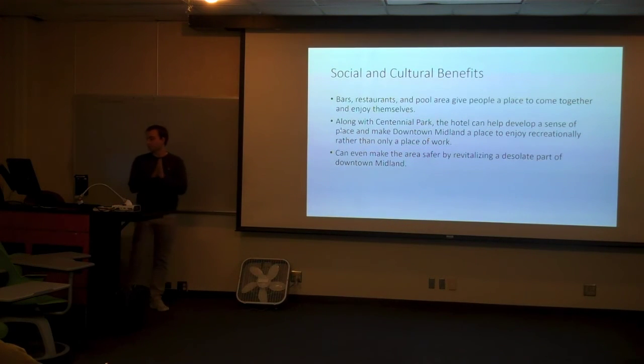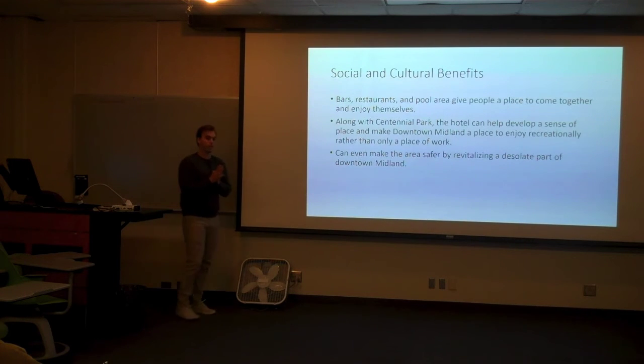And so basically the social and cultural benefits this will provide, obviously like I just said, the bars, restaurants, and pool area give people a place to come together and enjoy themselves. One thing I want to focus on is, a lot of people when they think hotel just think of servicing the visitors, but this actually has the opportunity to be a great asset to the city of Midland itself, for its residents in downtown Midland.